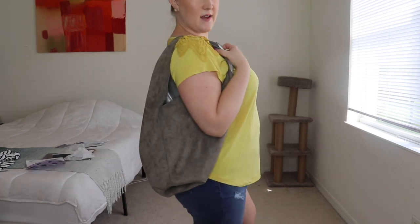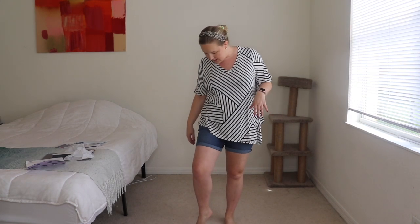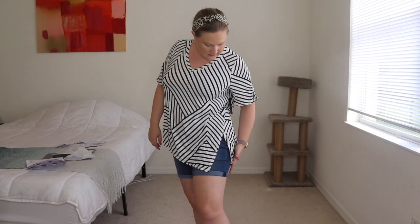Here's the bag. This bag goes more with this. It's more of a casual type. I think this looks pretty cute. I love this Rachel Roy shirt so much. This outfit right here is something I could see myself wearing all the time. I love that it's a V-neck. It's super comfy. Isn't this slit right here pretty flattering?